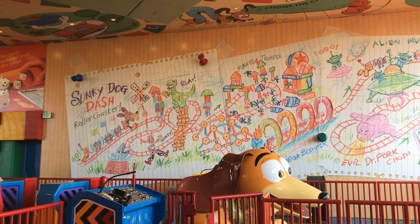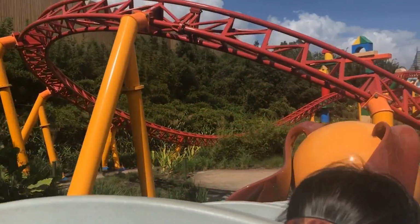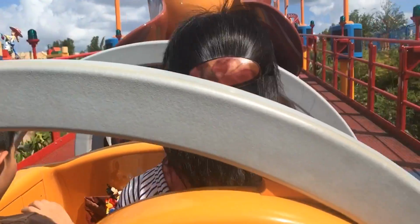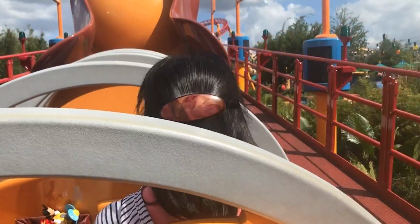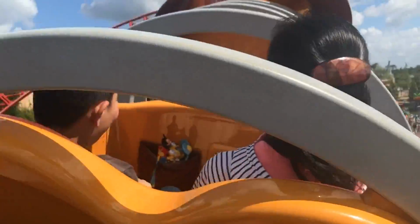And this is actually a track that Andy himself built in the backyard so you guys can play. This is super family friendly. You do need to be at least 38 inches tall to ride it, but I think it's a great first baby kind of coaster, and it's one that I really enjoy even as an adult.